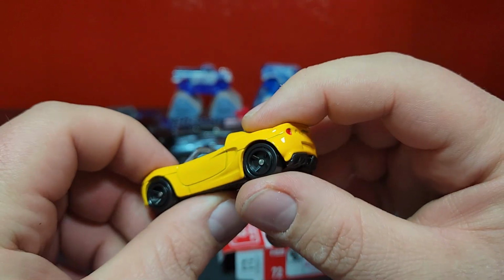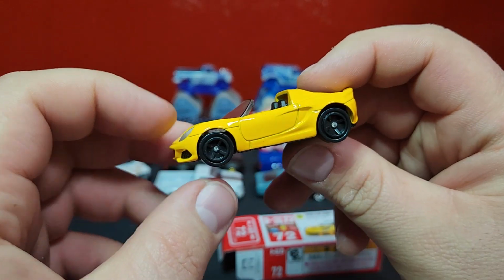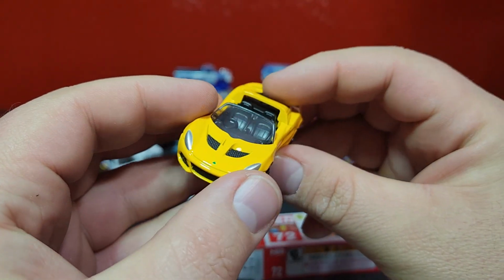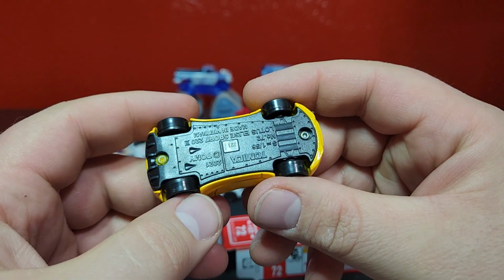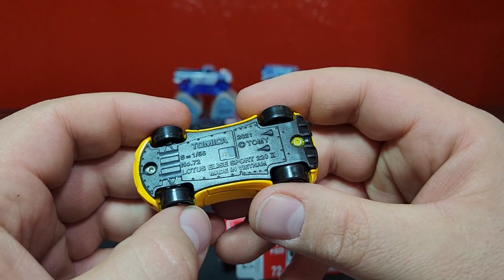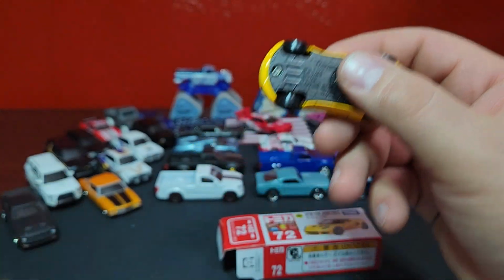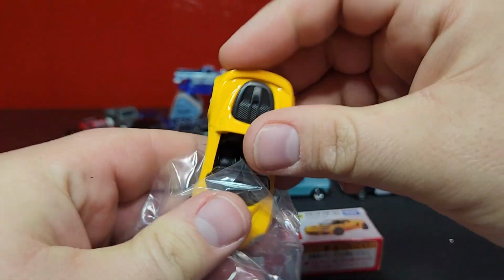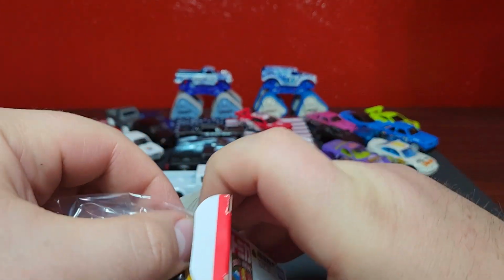Lotus looks good. No suspension. Definitely has ugly, ugly wheels on there, but that's okay. Deets on the front, you know, average Tomica details. Silver painted headlights. It's a really good casting, though. Looks pretty good. Lotus Elise Sport, made in Vietnam. Copyright 2021. Tomy. Very, very nice. So put that guy back in the baggie. Put him back in the box.